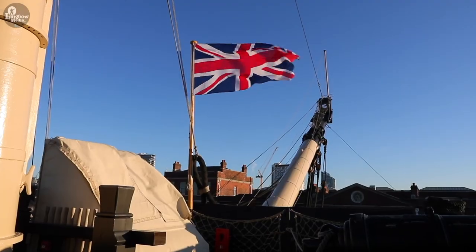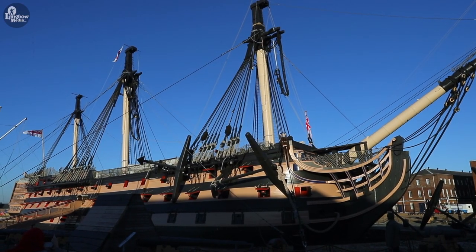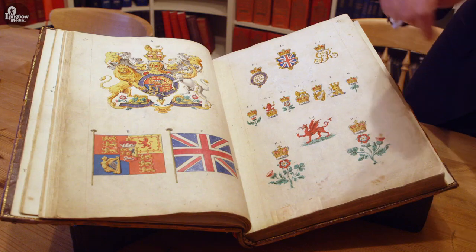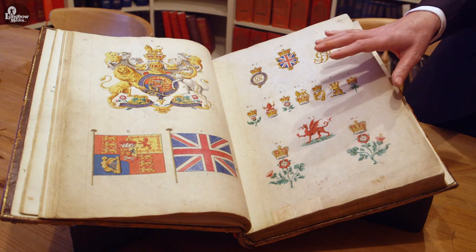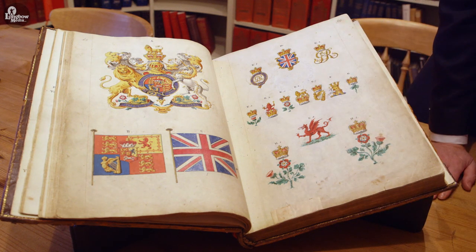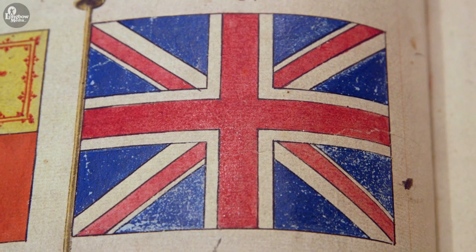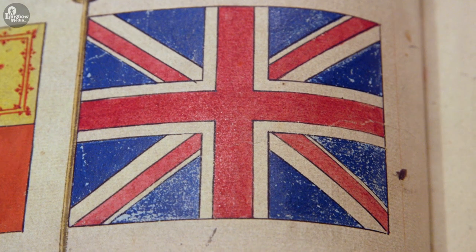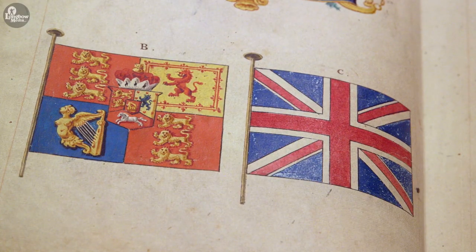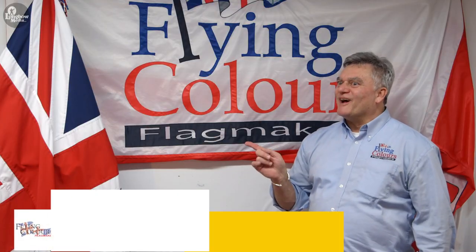And that's really why the Union flag was invented, because the naval fleets needed a flag to express what country they belonged to. So this is the key constitutional document that establishes the Union flag as the flag of the United Kingdom. And it's dated the 1st of January 1801. This is the new Union flag, familiar as the design we still use today, expressing the union of England, Scotland and Ireland. There's a lot of history in that flag.